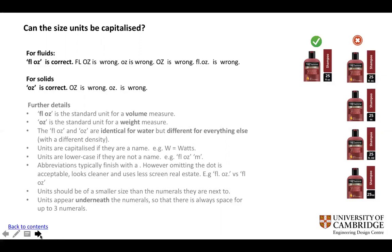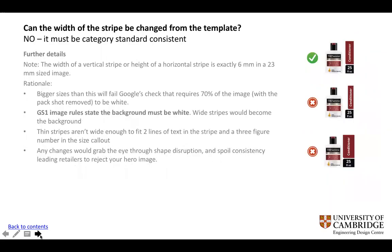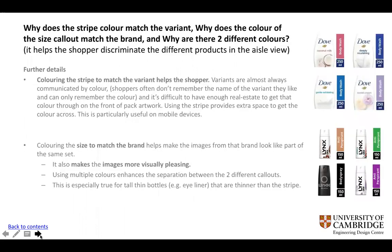So if we've got the correct standard, hopefully everyone can now move towards that, and hopefully GS1 will be working more actively in this area so that shoppers don't get confused between competitors where one's offering a size in FLOZ and one's offering it in Oz. Can the width be changed? No. That's another way of trying to trick to get more visual standout, but it doesn't add anything. It's just visual disruption for its own sake.